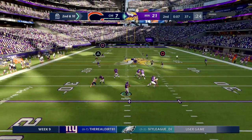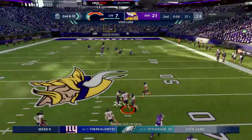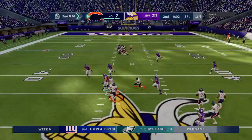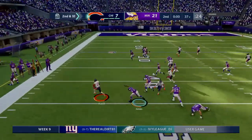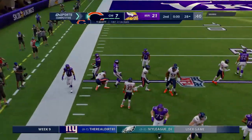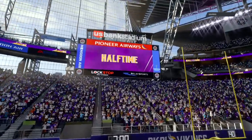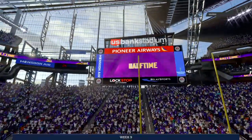To throw again. Herbert. And heavy traffic, and it's intercepted. Picked off right around the 43. And he will be out of bounds as time has run out on this first half. So we have come to halftime in what's already a 2-touchdown game.